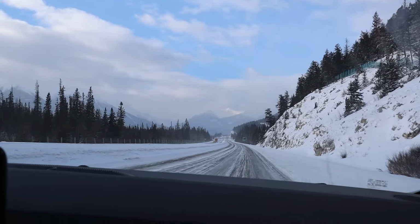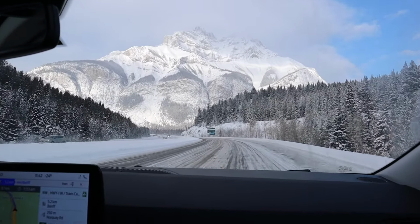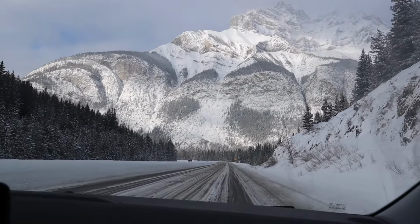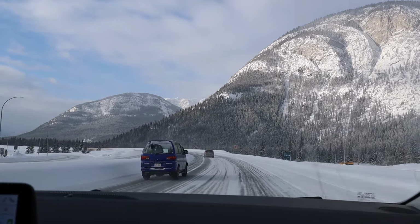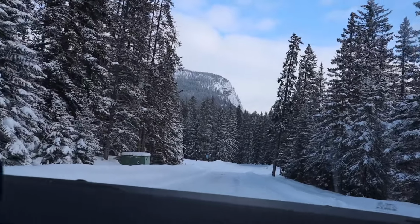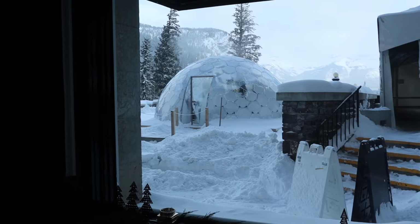As you can see, we woke up to a beautiful morning and had a special brunch date planned for us at the Fairmont Banff. Fairmont Banff has a new private outdoor dining venue called the 360 Degree Dome. It's available year-round and offers a unique dining experience. Let's check it out.